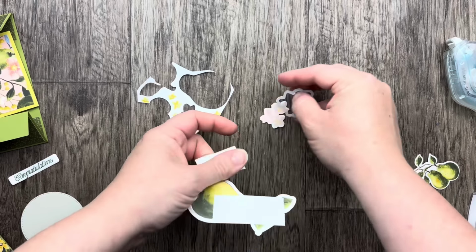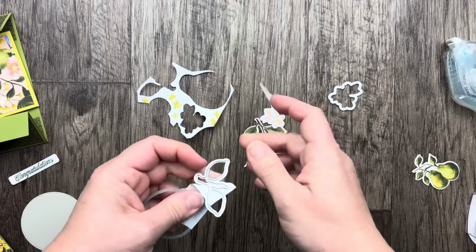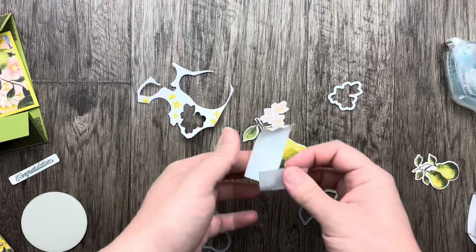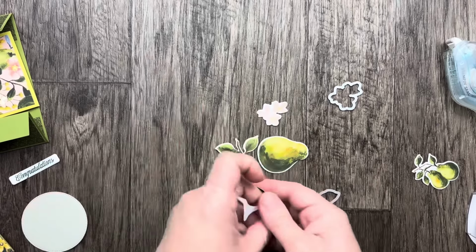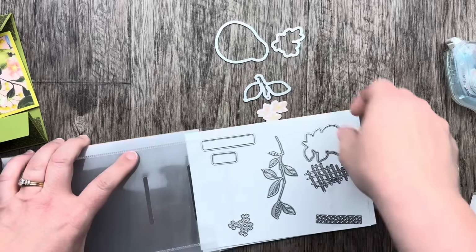I've got my die cut pieces here. So easy peasy, reuse those. And I don't want to lose the dies.